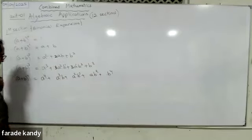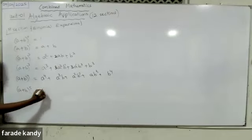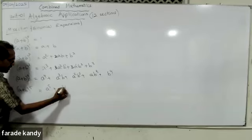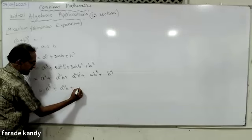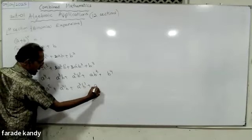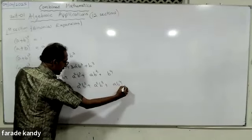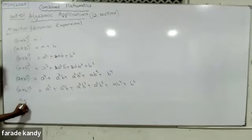Right. Now, A plus B to the power 5, also we'll see. A5. A4B, try to improve your timing. Say fast. A cube, B squared, then A square, B cube, then AB4, B5. Because you didn't answer well, I thought of writing another one. Now, improve timing and tell me fast.